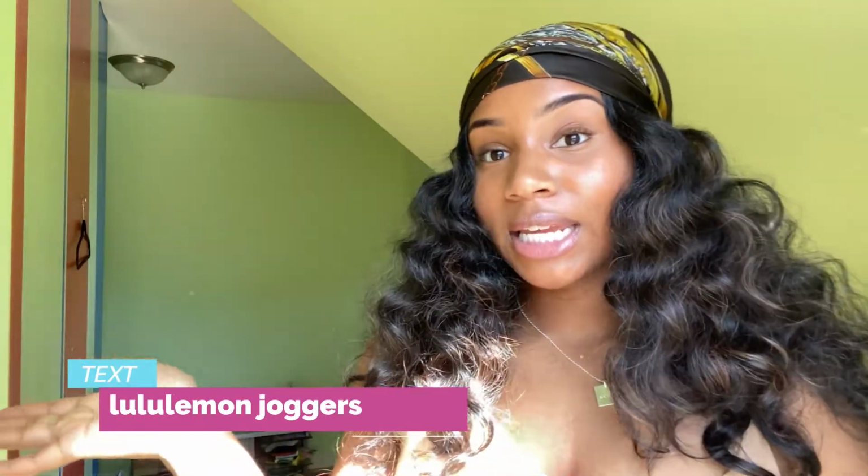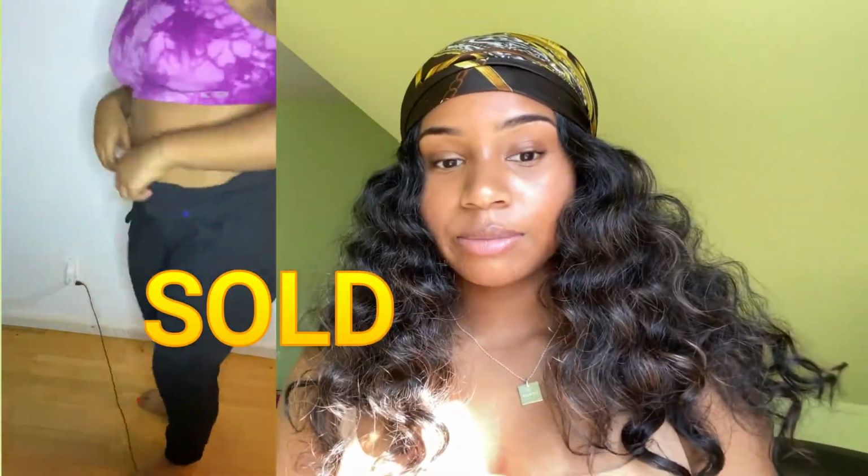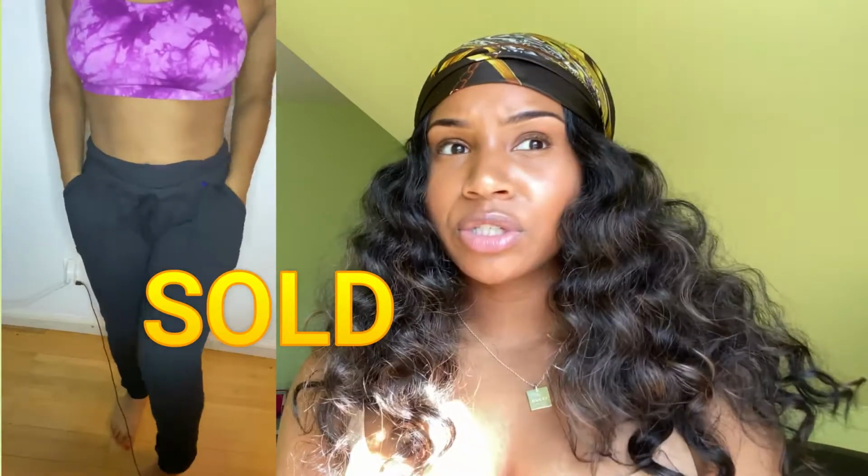But the next thing that I did have were these Lululemon pants, and I did get a chance to try them on, so it'll be right there. They were size 10, the jogger style, super cute. I posted them in like a day and they sold that exact day. I don't know why, but usually my Lululemon stuff takes maybe a week or two, but that one, a day. So, very goodbye.